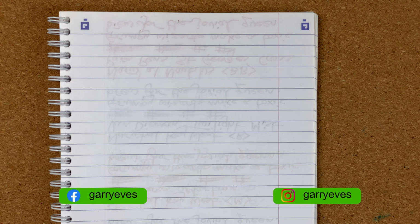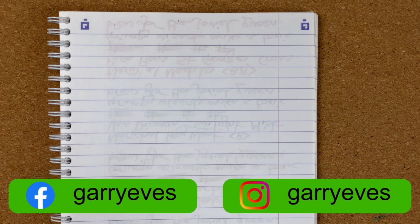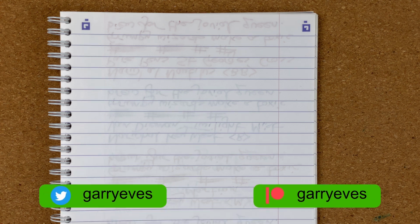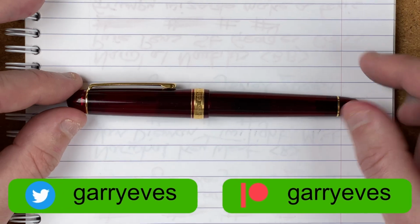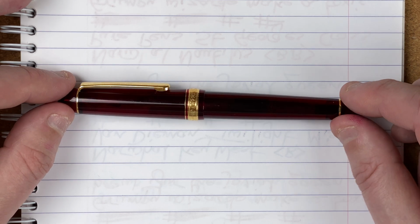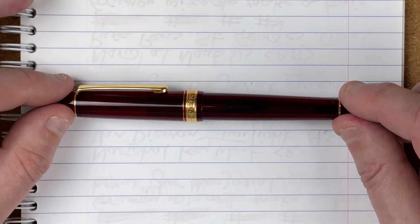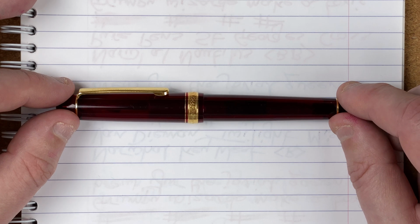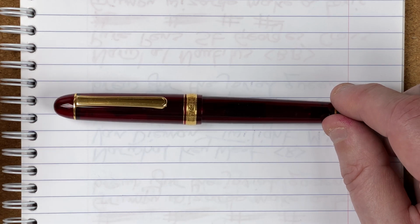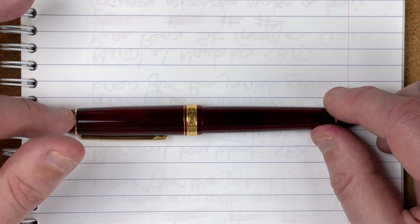Time to take a look at the pens that I've picked between 100 and 200 Australian dollars as my top 5 pens. So the first pen, it's the Platinum 3776 Century. This is in the Burgoyne colour. This was 200 Australian dollars when I bought it, so it's right on the line. If you were to buy it today, it is more than that. I mean, I've had this pen nearly 2 years.